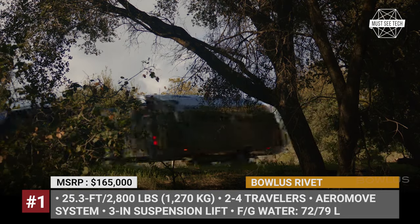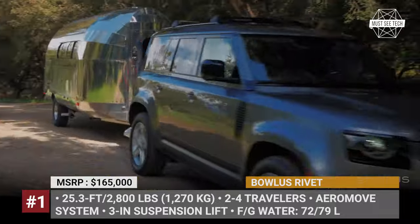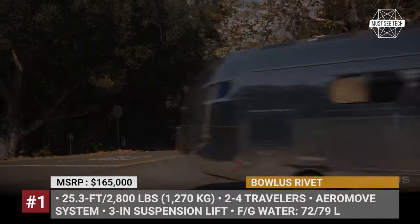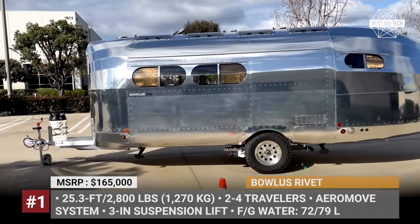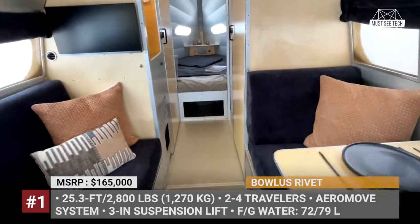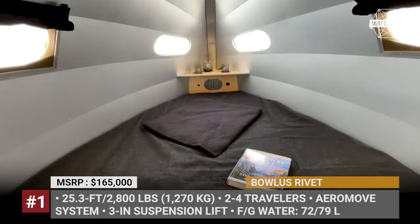Besides becoming the most rugged Bowlus camper since the 1930s, the Rivet also gets a revolutionary Aero Move system, which is a convenient self-driving feature with a remote control to maneuver around tight camping grounds and to do bonkers 360-degree tank turns. Inside, this Bowlus sticks to the traditional layout with a double bed at the rear, dry bathroom and a sofa lounge in the middle, and a galley up front.